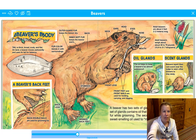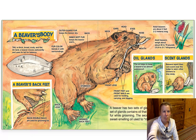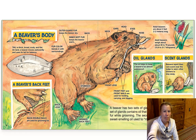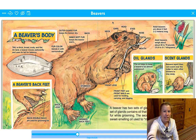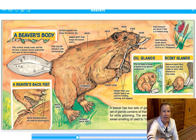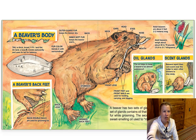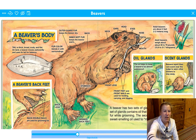We have our heading over here that's telling us a beaver's body. We know that our information based off the heading is all about the parts of a beaver. This diagram explains those parts. We have our stomach, his front legs, eyes, head, ears, neck, nose, teeth, mouth, the back, inner soft fur, outer guard fur, fur color, and here is his very strong tail.